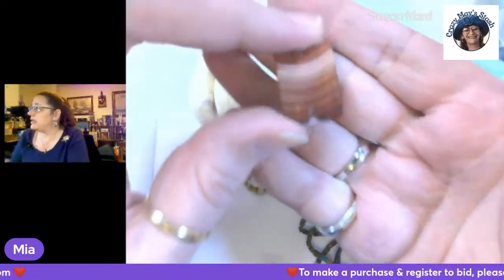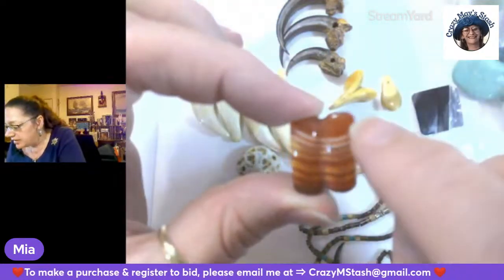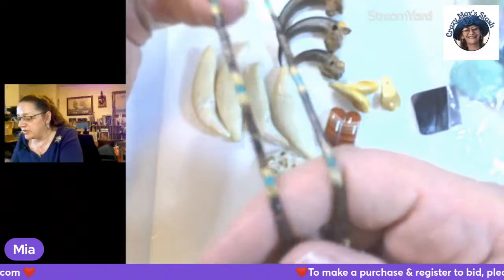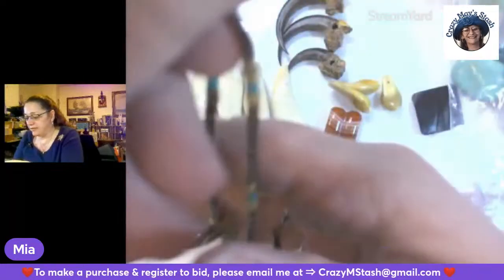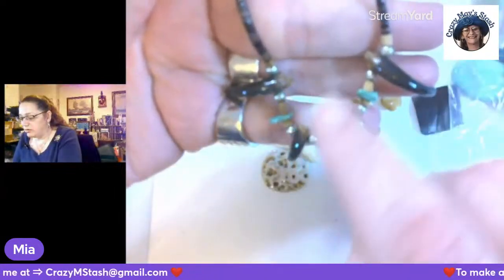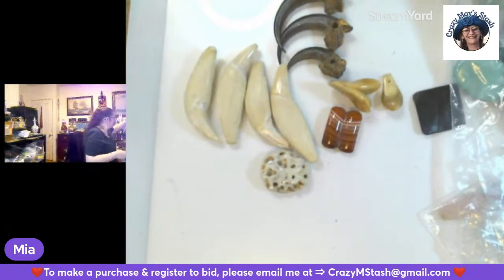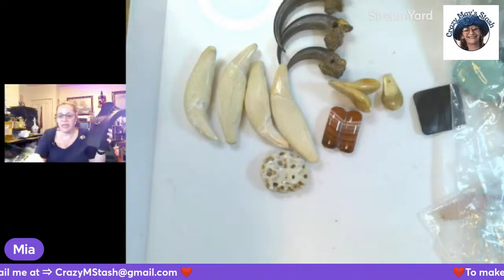This is beautiful. Look at the bands in that. It's a beautiful orange banded agate. That really looks like carnelian. That's pretty. Okay, there's a barrel clasp. And look, he made this. Wow. With the sterling and the pieces of turquoise. Let's put it on the neck. Yeah, he bought this stuff so he could make stuff for himself. He didn't buy this stuff to sell it.